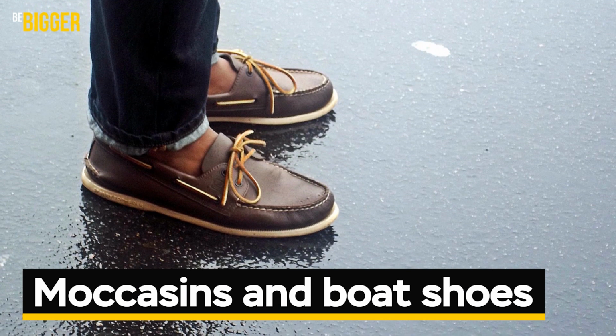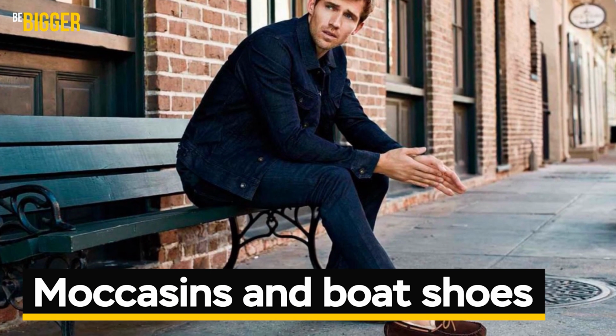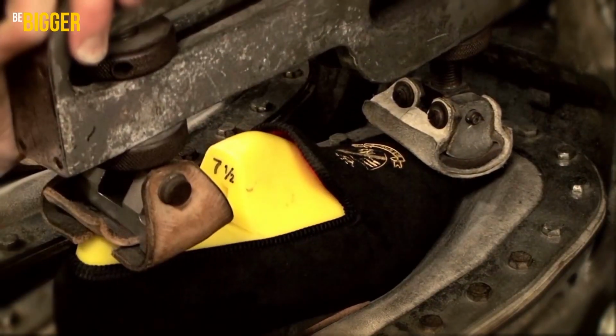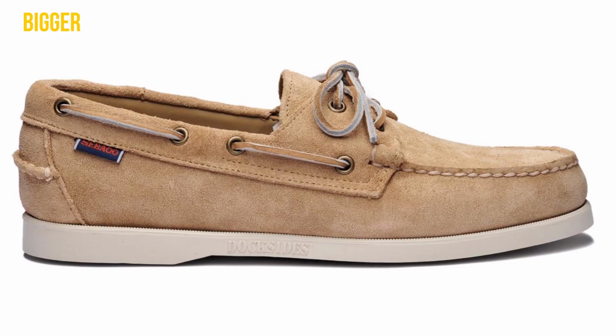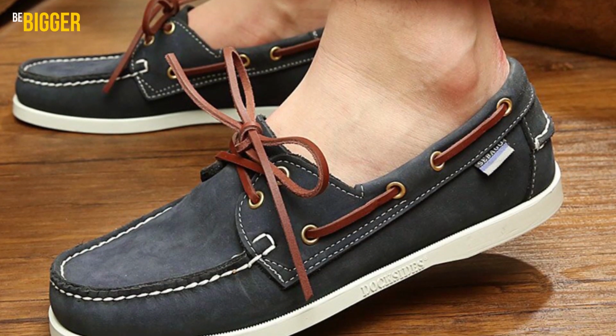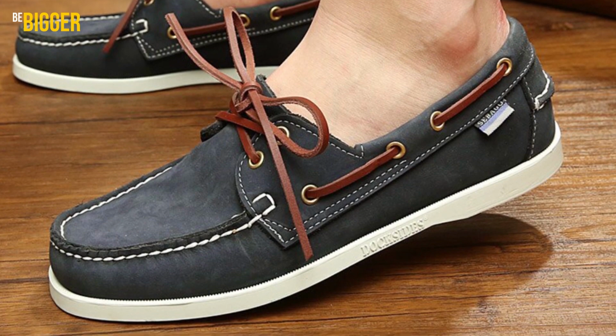Moccasins and boat shoes. Moccasins are soft leather or suede shoes with a thin sole. They can often be decorated with tassels, fringes and straps. Boat shoes have a more dense and ribbed sole. There is a lacing, which is also stretched along the contour of the heel for better fixation of the foot.